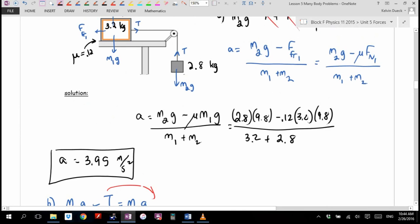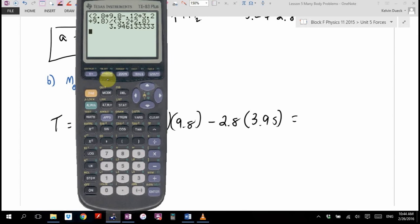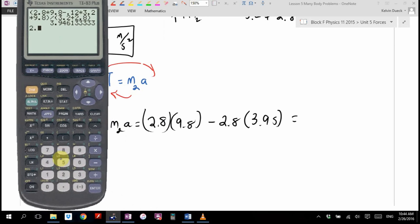I've scrolled down. M2, 2.8 times 9.8 minus 2.8 times 3.95. Although I'm going to use my answer button instead of 3.95, if that's okay, because I can. 2.8 times 9.8 minus 2.8 times 3.95. You get 16.4?